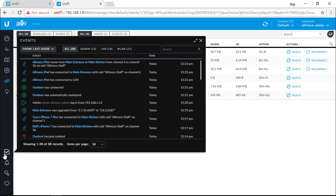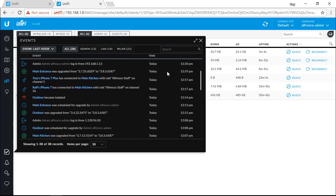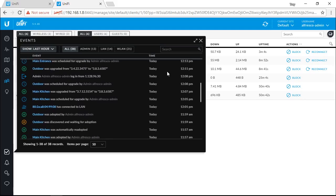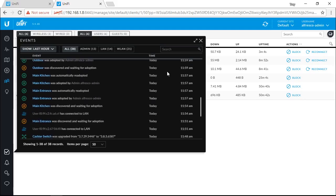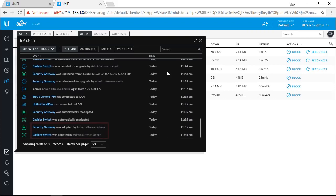We can see that it was only just before that the Alfresco iPad actually connected to the main entrance in the first place. And as we scroll down the list of events, we'll see all sorts of different things that have occurred in the network. And if we go far enough down, we'll get all the way down to where we actually started adopting devices. So this is enormously useful, and it actually tells you quite a bit about the movements of clients that are within that network as well.